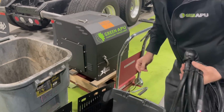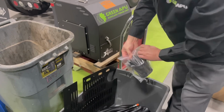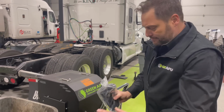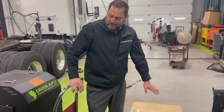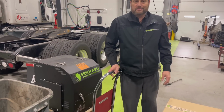We have machines that do a lot of that. But everything, all of your battery cables, all of the hoses we use that go through the floor, everything you need, basically an APU in a box. You have this, and then you have your HVAC unit, and that's going to be in this box here. So between the installation kit, the APU, and your HVAC, you have your whole system.